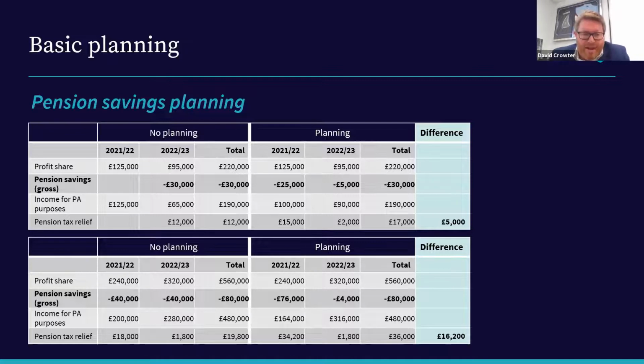But in this particular example here, in our bottom example, by making a contribution simply a few days differently, you actually improve your balance sheet by £16,000 in that example. So around those marginal rates, and for higher earners, the differences can be very stark in certain scenarios. So worth understanding that fully.